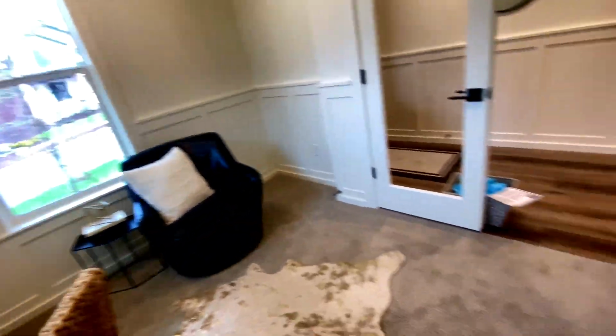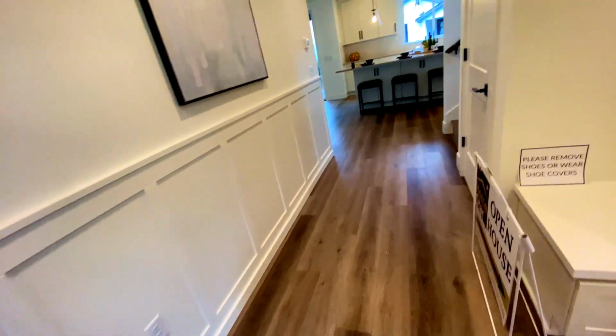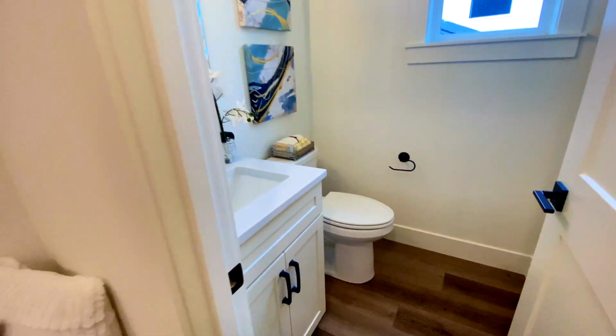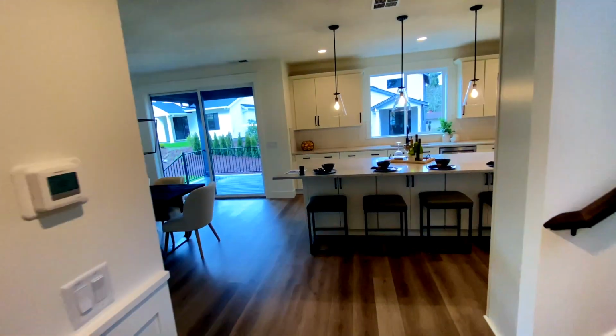With this paneling, and then this carpet. This carpet I've seen in a lot of new constructions right now, it's a very heavy, dense carpet, and it's great for insulation. Here we got storage, coat hangers, half bath. We're gonna come around to the kitchen.